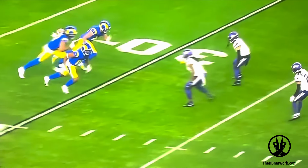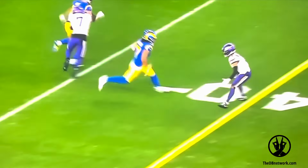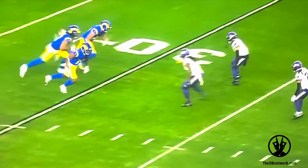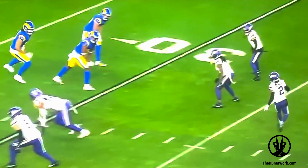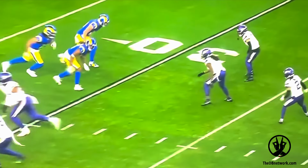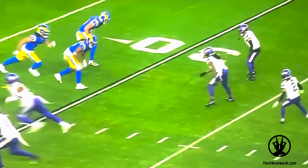It's 3rd and 10, okay? And you notice that Puka Nacua runs right at the sticks. So they're going to work a motion, so he ends up starting as number 3 and ends up being number 2. We have to slide over the top here so that we don't get picked. Gilmore, former Defensive Player of the Year as a DB, his technique has carried him throughout his career.